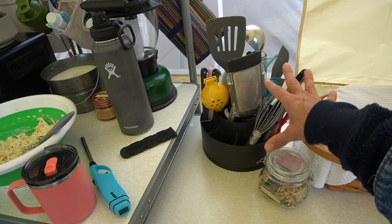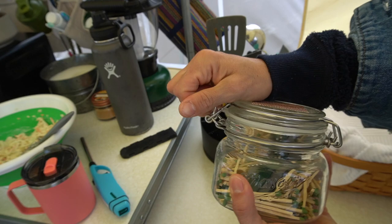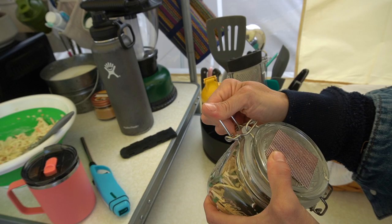And then I've got some matches here to light candles with at nighttime. And then I just glued the match scratchers on top of it. And so it just makes it so easy when I want to go light a candle, and it's also super cute too. I love this thing. I've used it for a couple of years now, and I really like it.